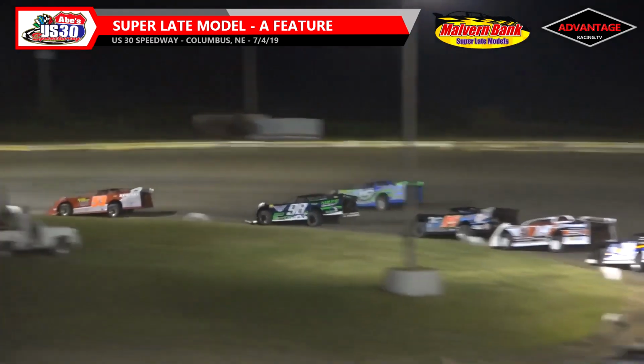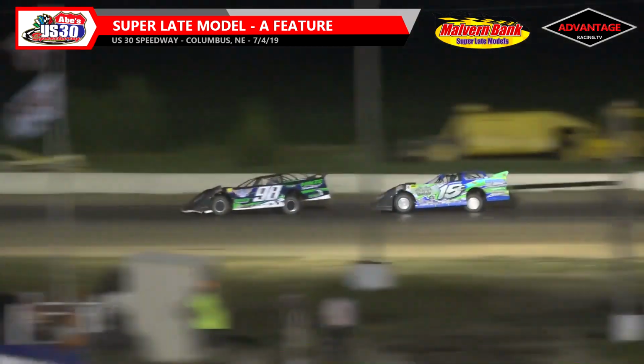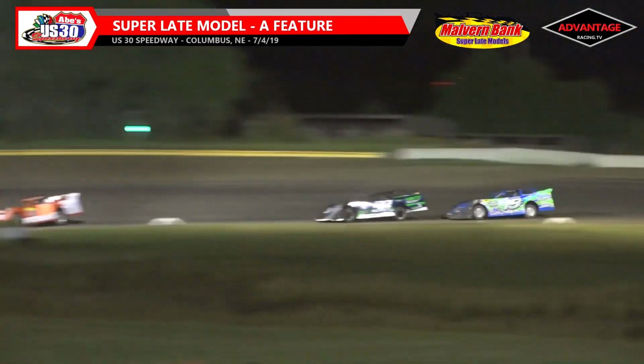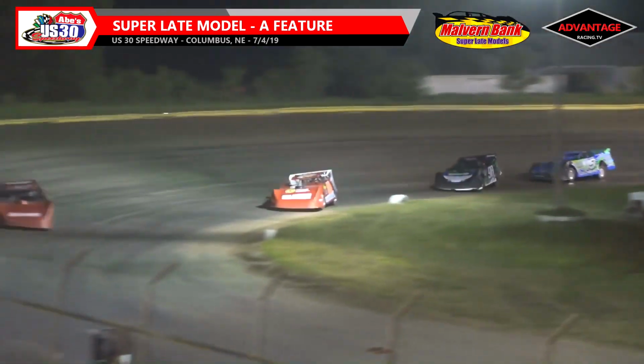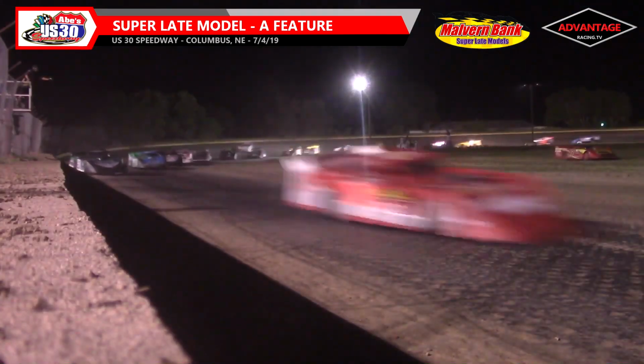Ben Schaller right to the inside as Schroeder slips out of line. It looks like Andy Claiborne has dropped it into the infield. A tough break there for the Kansas native. Schaller now moves into the 3rd spot as Schroeder slips back to 4th. Pospisil remains in that 5th position.